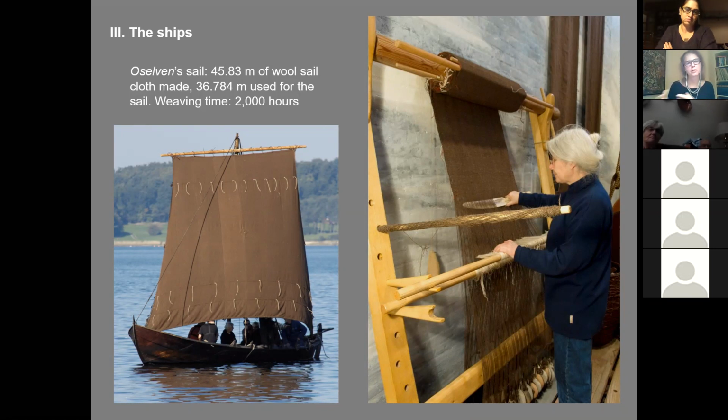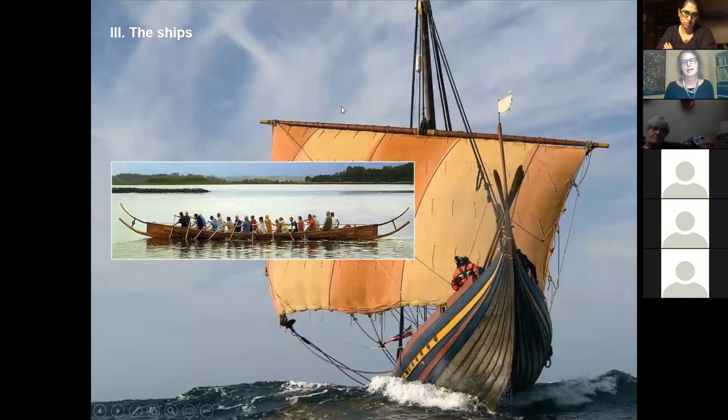The theory is, as opposed to sails in the Mediterranean that were mainly made out of flax or hemp, or even cotton, wool was a much more involved process. It wasn't a readily available resource. So maybe this is prohibitively expensive for navigators to use. The other idea is that perhaps the maritime environment didn't really call for sails at the time.